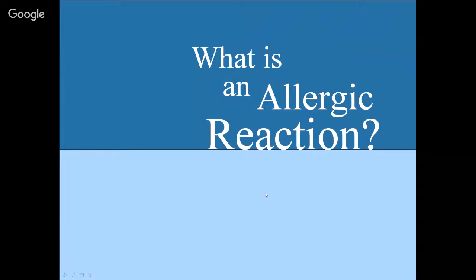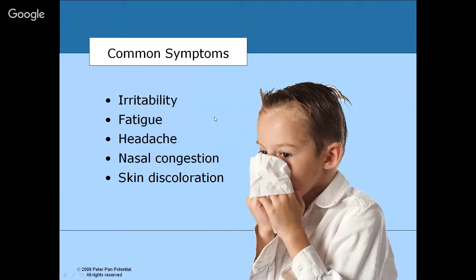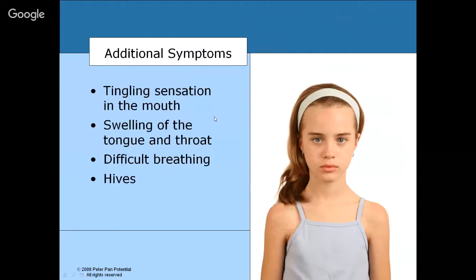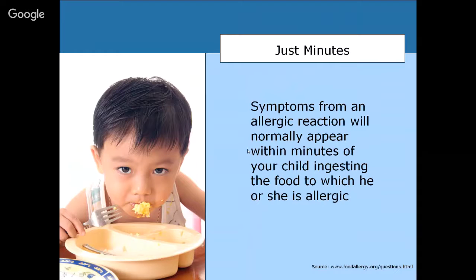So what is an allergic reaction? Excessive histamine in the body can cause a wide variety of noticeable symptoms: irritability, fatigue, headache, nasal congestion, and skin discoloration. Those are some of the common symptoms. Additional symptoms can be tingling sensation in the mouth, swelling of the tongue and throat, difficulty breathing, and hives. Vomiting, abdominal cramps, or diarrhea can be very serious, along with a drop in blood pressure, and in extreme cases, even death. Symptoms of an allergic reaction normally appear within minutes of your child's ingestion of the food to which he or she is allergic.